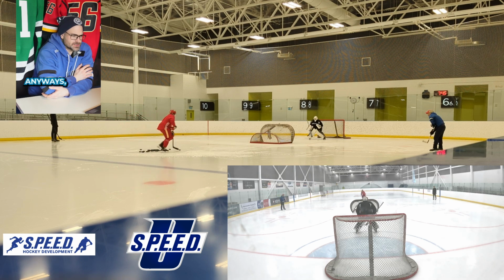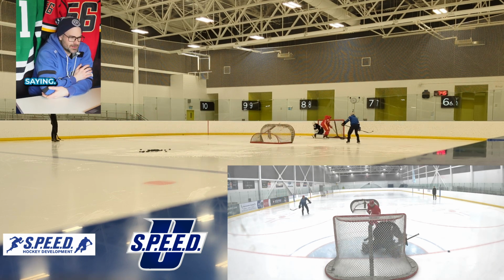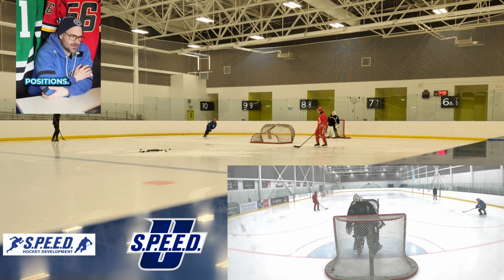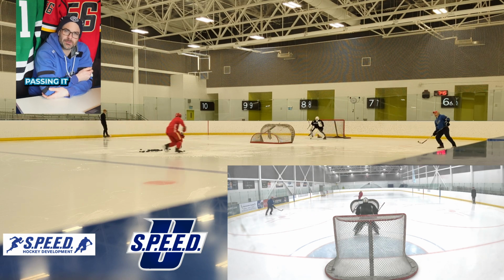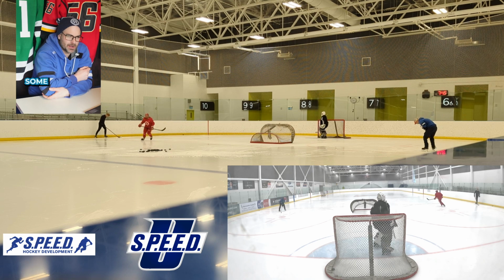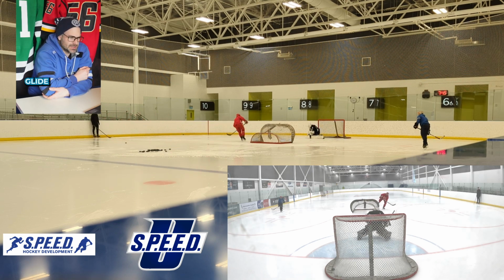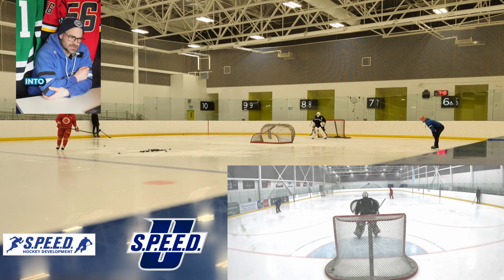Triple threat positions. Oh yeah, he's shooting it out of stride there. Okay, but he's also passing it out of stride. So I might coach some players to glide and hold it on your off leg for a moment, pull it out to the side, glide and hold. But you can see, boom, he's snapping that puck from backhand to forehand out of the stride, meaning there's nothing wrong with that. That's a faster way to release the puck.